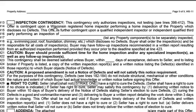Down on line 423, that's where we're going to say how much time the seller is going to give us to do the actual inspection. You'll see anywhere from 7 to 14 days, I guess.